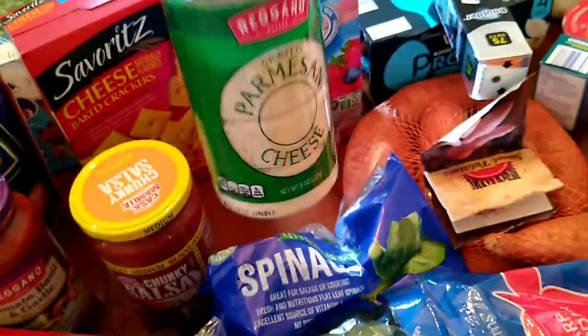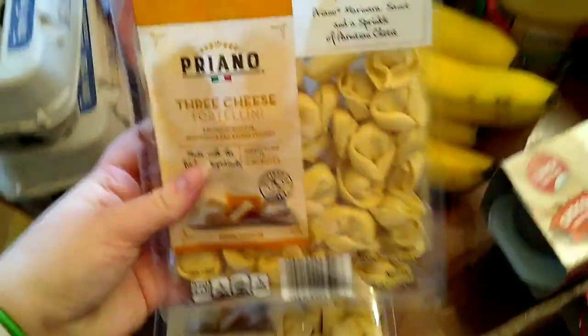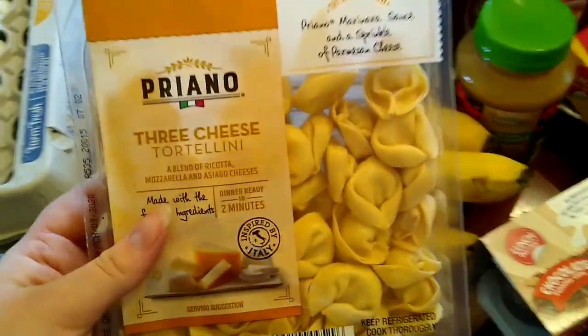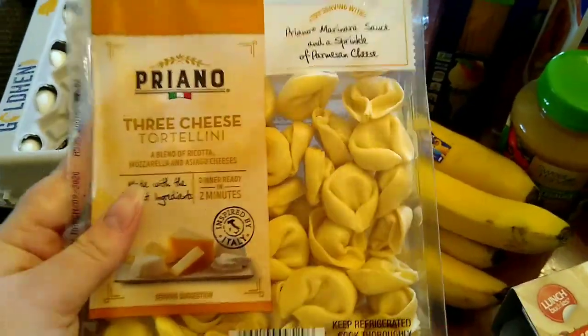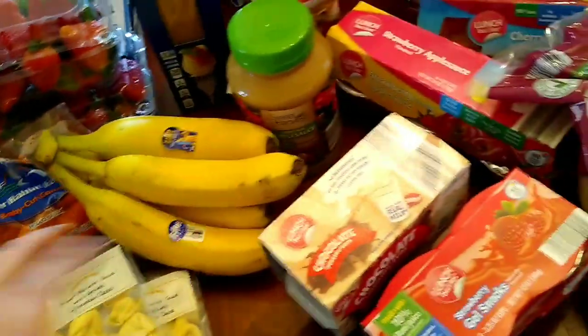spaghetti, and I'm thinking about making some Alfredo for Ryan's birthday coming up. With that Alfredo, I was thinking about making this up with it. I think it'll be really good. So, like, Alfredo sauce with the tortellini. We tried this a few months back. It was pretty good. We're going to try it again. I'll let you know how that goes.